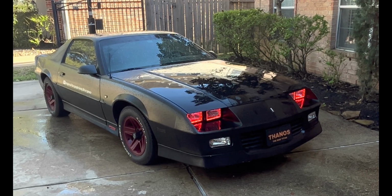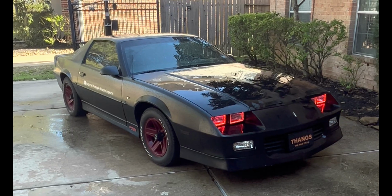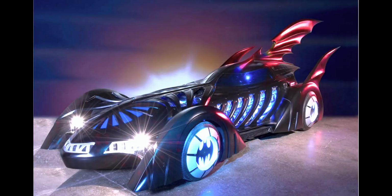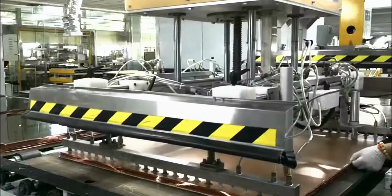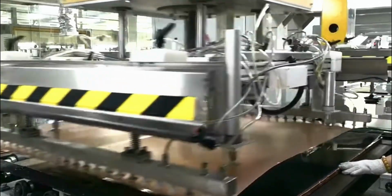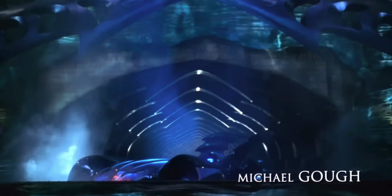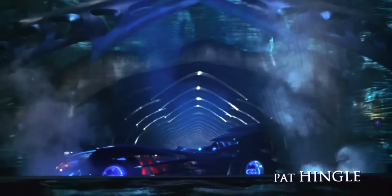All jokes aside, the ZZ3 is actually an excellent crate motor that I've even considered as a swap for my 3rd gen Camaro. It has a very respectable 345 horsepower, which only becomes more exciting when you realize this Batmobile was built from epoxy fiberglass laminate, making it pretty damn light. Shame it looks like a Twinkle Toes shoe in car form. As much as I hate the last Batmobile, I despise this one.